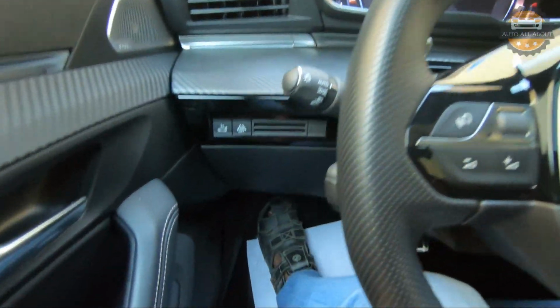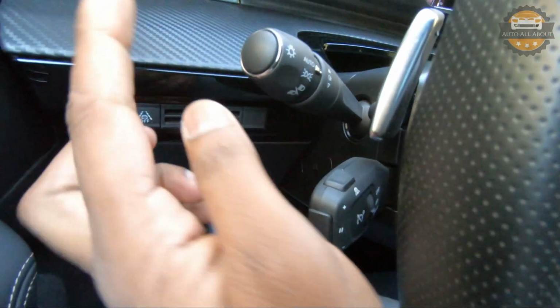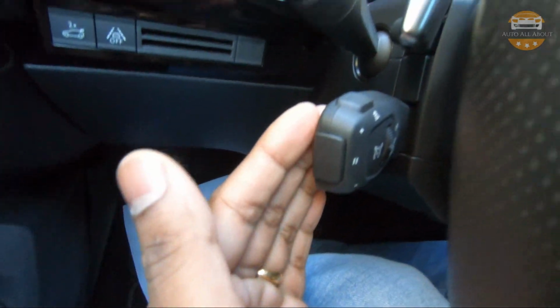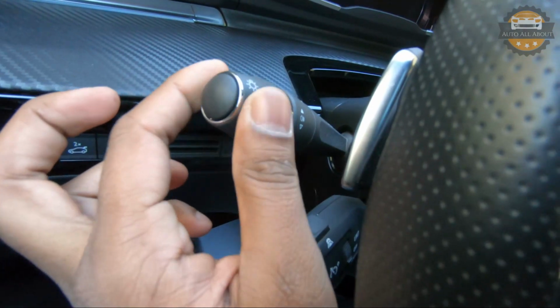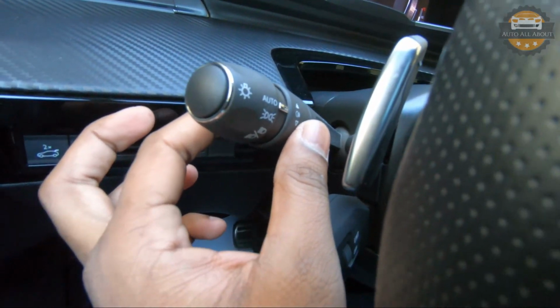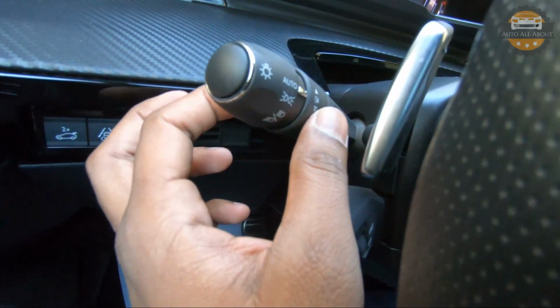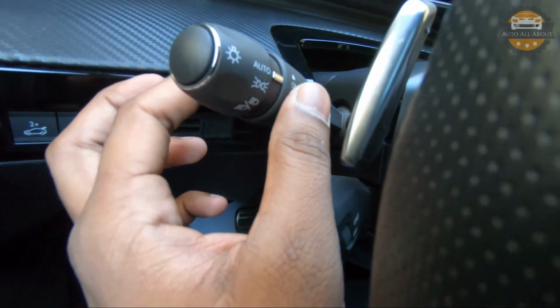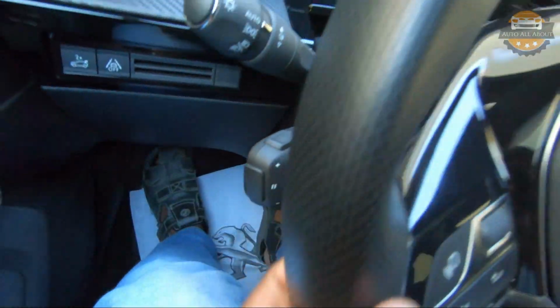Moving on the left side of the steering column, we are having two controls. One is for the lights, one for the cruise control. For the light controls, it is automatic headlights. We can turn on and turn off it in this way. And also the rear fog lamps also having an automatic adaptive function which can be turned on and turned off using this dial here. Below that, we have the cruise control button.